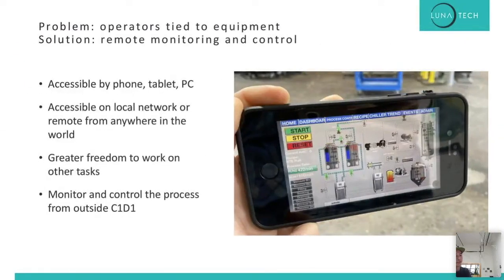Here's pretty much what we've talked about before, but this is a nice little picture of our remote system. This is one of our support techs running it on a C1D2 phone. Again, remote access gives you control from anywhere. You can remotely manage your employees from another location. It also gives your employees the ability to monitor the system while they're in other parts of the lab.